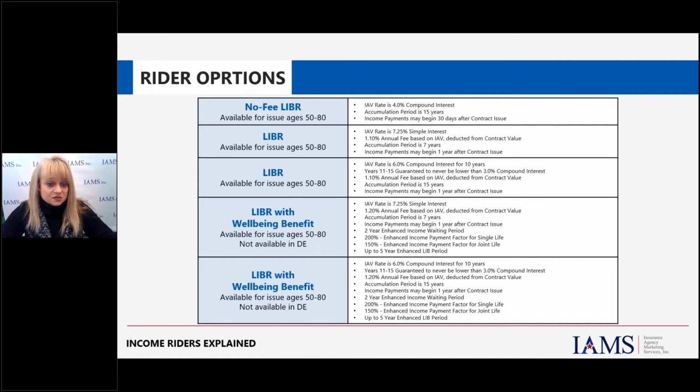They also give you a 6% compound interest for 10 years if you would like that. Fee is 1.1. Accumulation period is 15 years, and income can begin after the first contract year.